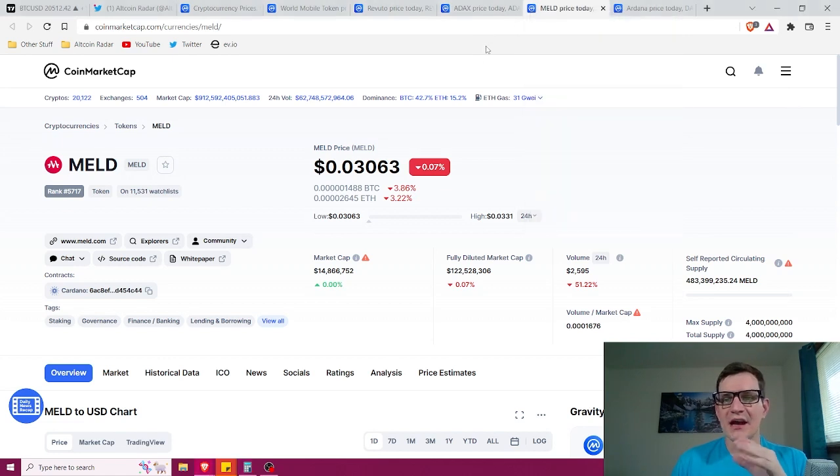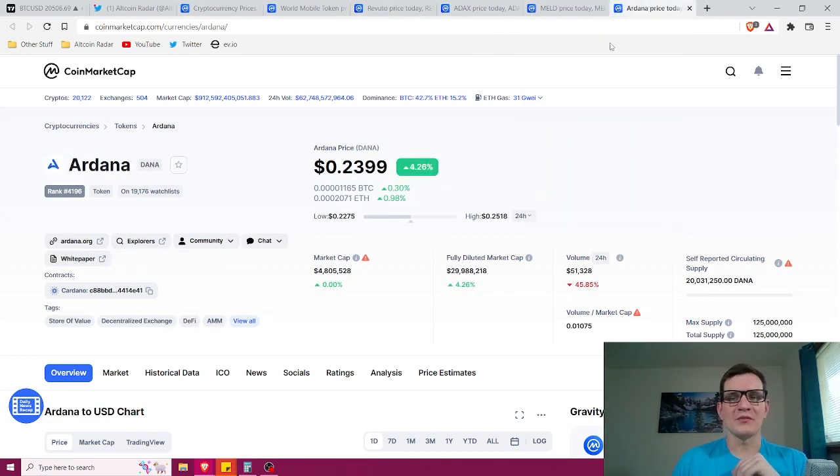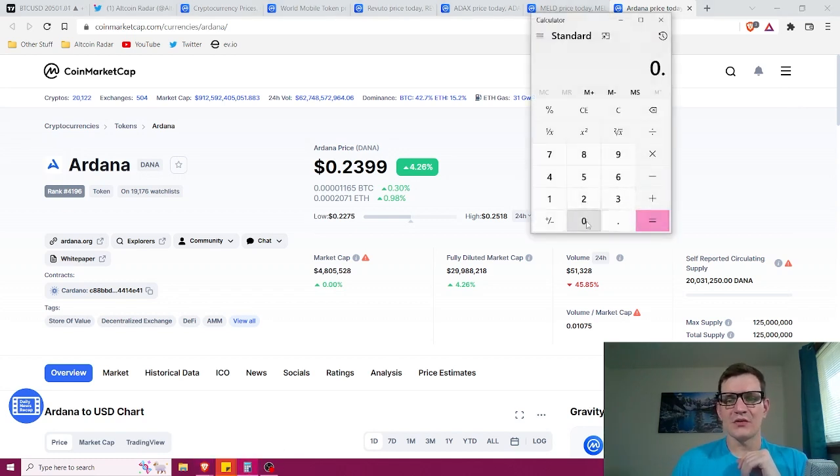So guys, next up, the last one I've got that I'm going to show you is going to be Ardana. So if we go ahead and take this one and multiply it, it's 0.2399. I'm just going to go with 0.24. So if we take 0.24 and multiply by 100, we are going to come out with a $24 Ardana token.